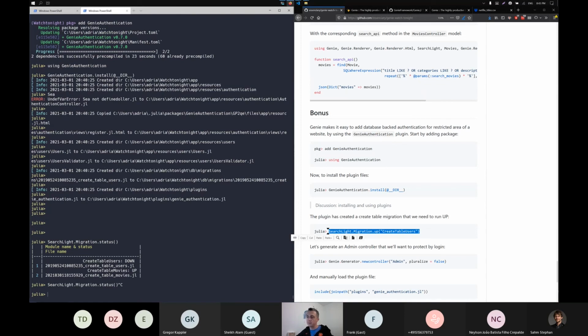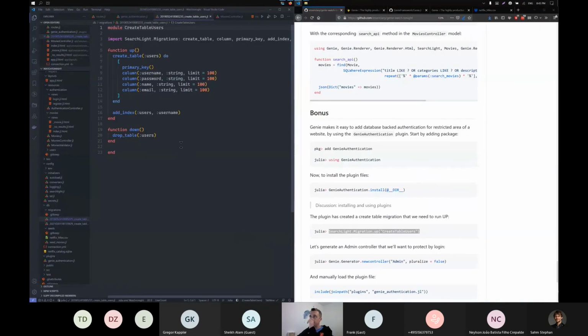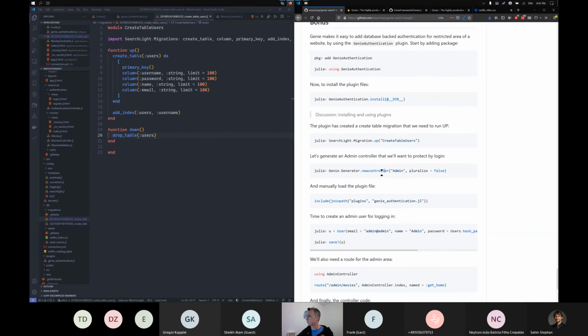Another way to run a specific migration is to just pass the name of it. This is the name here, so we just pass it as a parameter to the method. And this executed the migration, so basically it created the users table. This was the migration. It created a table called users, a primary key, and columns for username, password, name, email, and it added the index on the username column. While the down method would just delete the table.